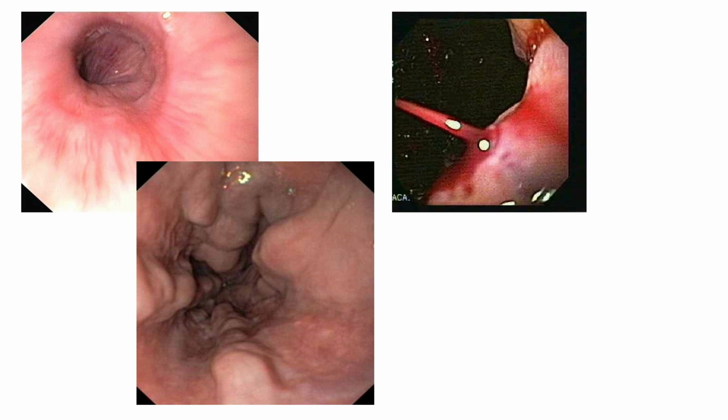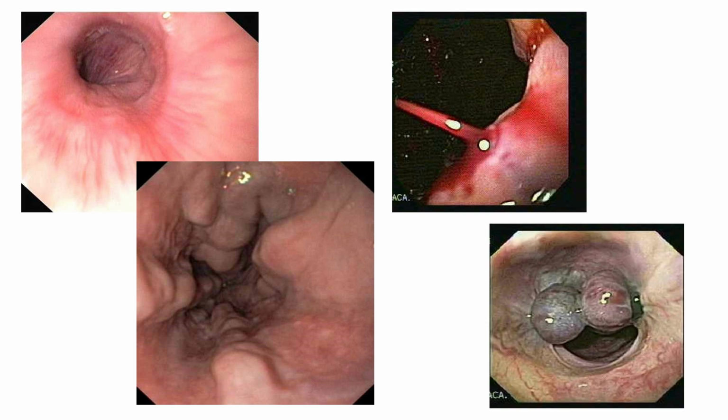tortuous, knobbly looking, actually very thin-walled veins in the lower esophagus. So that healthy, smooth lining has now got evidence that there are these new veins. We call this portal hypertension or varices. And unfortunately, these varices are at risk of bleeding, and we see really quite severe bleeding, and this can be life-threatening. And we can treat patients who have liver disease by going down and using endoscopic tools to stop the bleeding. But ultimately, it's the underlying liver disease that's the problem.